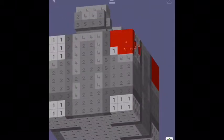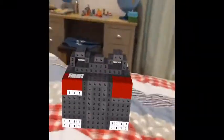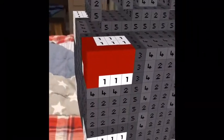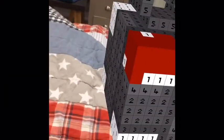I think this is a bit good, but don't worry. Let's do AR. Right, it's time. Huh? Where's my Christmas present? There we go. My Christmas present. This game is called Unicorn 3D. This is so fun. Let's get a little bit of them.